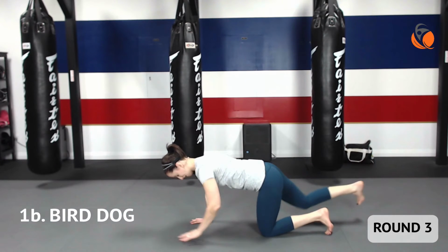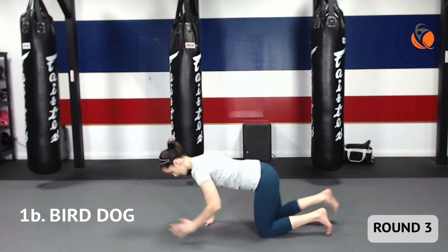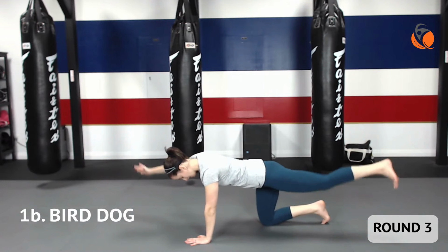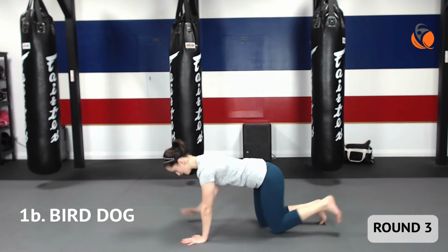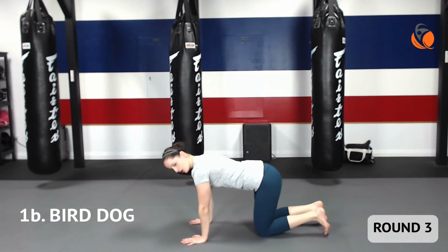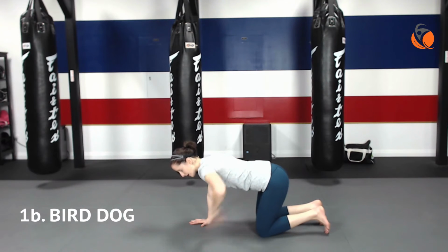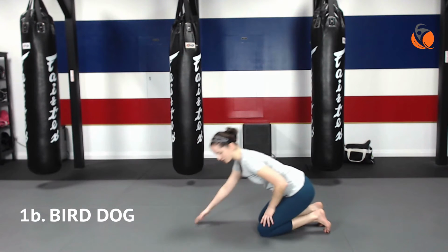8, 9, and 10. Good. Using a mirror in this position can also be very helpful. Make sure that your back is nice and flat, that you're not rounded. Drop those shoulder blades down a little bit. Sternum lifts up and forward. Sometimes it's a little bit hard to feel where your spine is in space, so using a mirror can really help you make sure that you're in a proper position for this one.